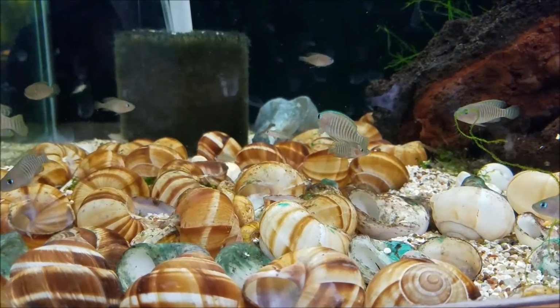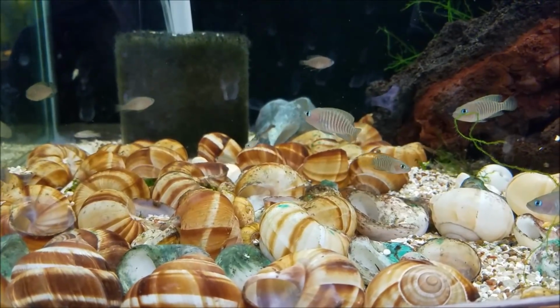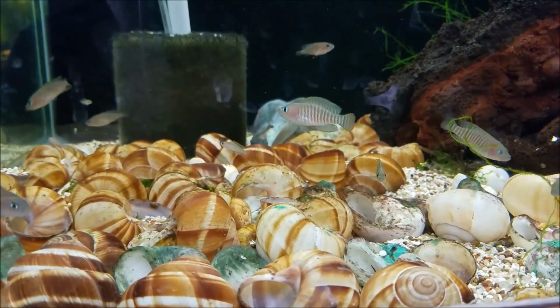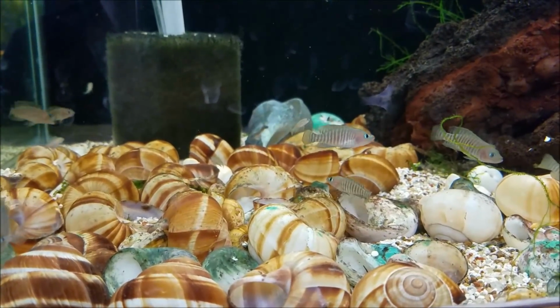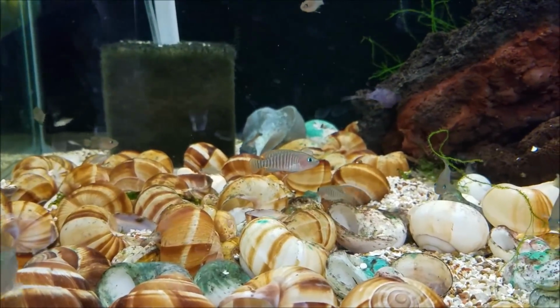And I know lots of you are eager for me to pull this tank apart to pull fry, but I'm telling you right now, it's gonna be a while because they have plenty of room. I'm happy. I'm liking watching the generations move up, and they're my fish.